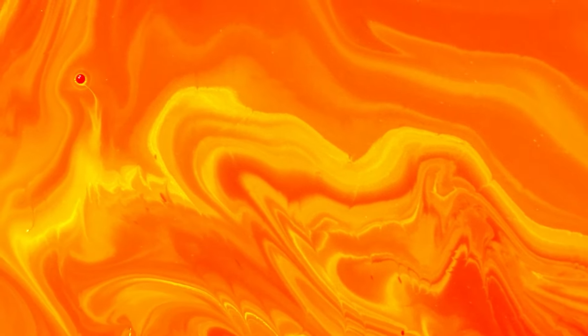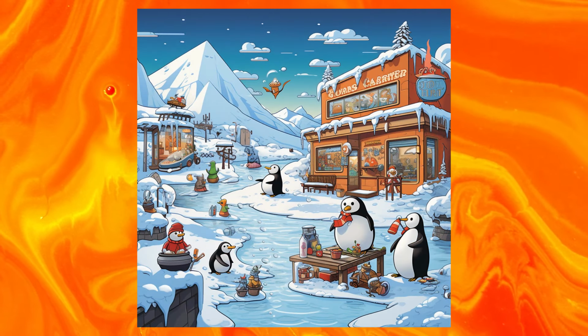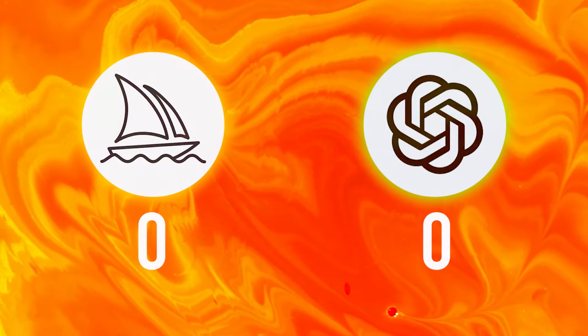While both of them did a pretty good job visually, DALLE's outputs were much more precise. Midjourney missed a lot of details like this walrus that was described in our prompt but didn't appear in the image. Also, DALLE's images were closer to cartoon style, while Midjourney tried to make them more photorealistic. First point goes to DALLE.